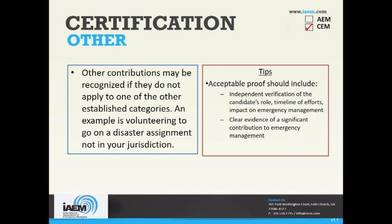Other, as explained earlier, can be a multitude of anything else. One that really struck my fancy a couple of years ago when I was reviewing a CEM packet was a Cub Scout troop leader whose 10 Cub Scouts all got their badge in preparedness. Apparently it was the first time it had been done. What made it is he actually showed the projects that they had to do. He showed a picture of them all getting their badge, and went above and beyond to make sure that it wasn't just another contribution. It could be EMAC.